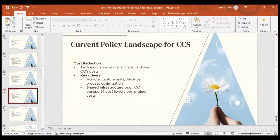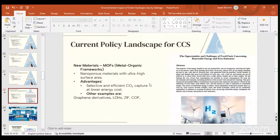Nowadays, the most interesting thing that youth are working on is AI-driven process optimization in carbon capture and storage. The current policy that we are using now to decrease the cost of carbon capture and storage is new materials. And here we are going to talk about the role of material science.